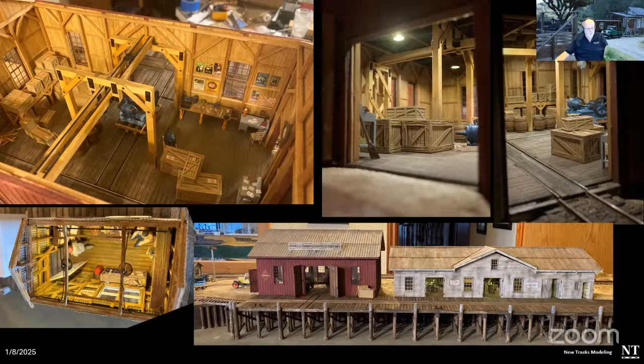As you notice in the bottom right picture, these are on a module, and I'll show that in a moment. They're actually right at the edge of the module. So literally the building is within 6 inches of where the public is standing. When we take these to shows, the public can actually see up close the kind of modeling that you can do, and you typically only see on a layout.